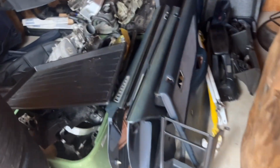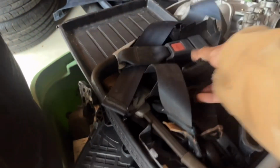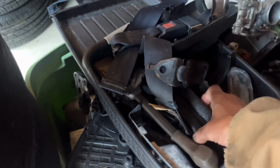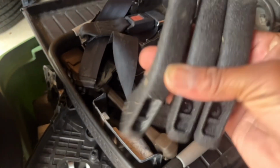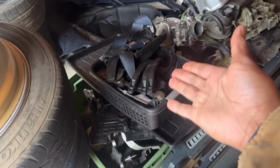So today we are in here for, I think we're gonna grab this guy. This has a lot of interior parts. What I'm really hunting are these guys, so I can get my headliner up. And I'm gonna grab my door panels and make it look like something. So today, door panels, interior stuff. Load it up. Let's go.